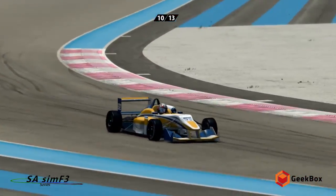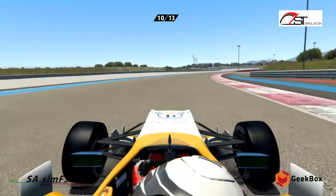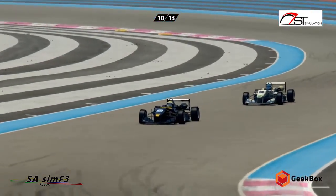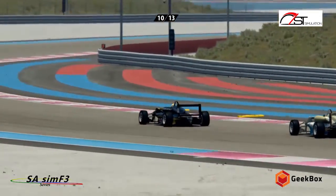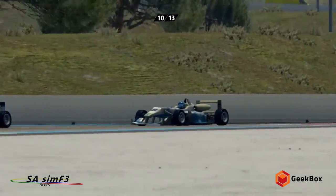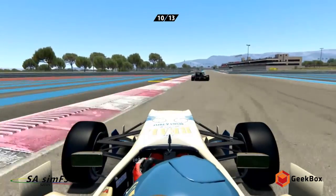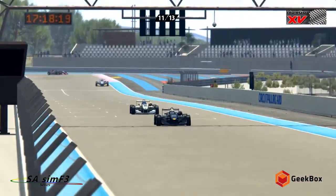Race leader Gabriel Rousseau using all of the track. Oh, Holden Jones run wide. I think Needell's followed him there. It has been a very impressive drive by Needell, in only his 2nd competitive round in the Sim Race South Africa hosted championship. Needell had a difficult time in the Sim HTC series, but certainly is going much better here at Paul Ricard.